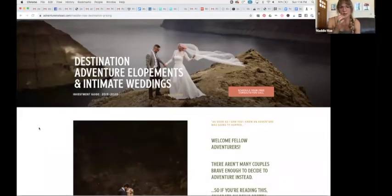Cool, so this is for my destination elopements. So here we go. Share. Okay, cool. So this is a link that someone would get when they inquire with me, let's say about a destination elopement. So let's say I got an inquiry for an Iceland elopement for next year. So they would get this beautifully crafted, personalized, customized initial inquiry email, and then a link to this would be attached.